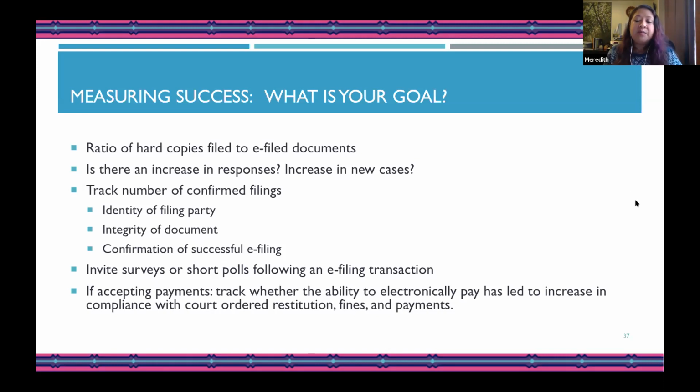And then if accepting payments, track whether the ability to pay electronically has led to any sort of increases in compliance with court-ordered restitutions, fines, and payments. Sometimes just by making something available electronically, people will take advantage of it. Sometimes the act of coming into a court to file a check or to drop off a check, that's hard for a lot of people to do, especially if they work during business hours, and coming in afterwards isn't an option.